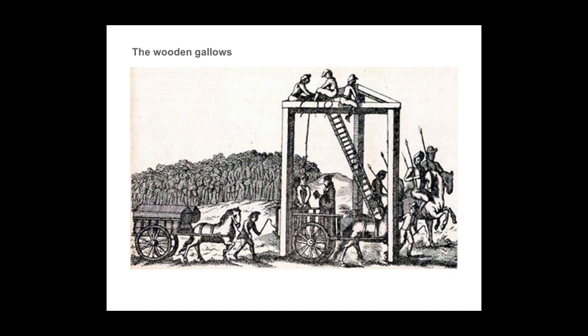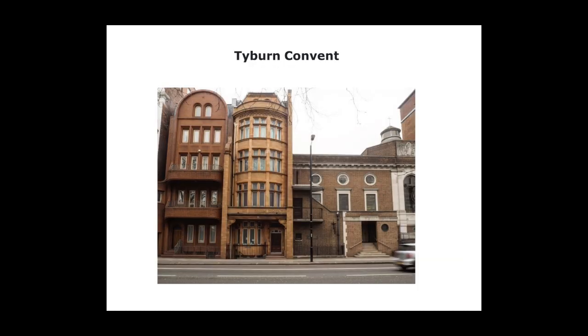And this is a picture you can see of the wooden gallows from which staggering numbers of people were hung. And just around the corner there's the Tyburn Convent. Here's a picture of it. There are Benedictine nuns who live there, and the only time they ever leave the building is to vote in an election.